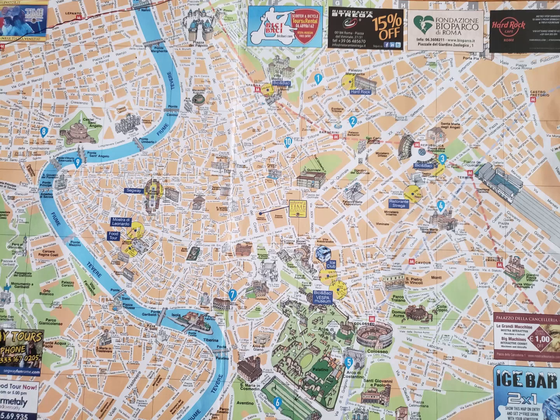It's funny because on this map you'll see that it says Santa Maria della Angeli. Well, that's on the inside of the baths. So this whole area is basically Diocletian's bath, but it is now part of the Museum of Rome. There are a lot of different parts that have been added into this particular complex.